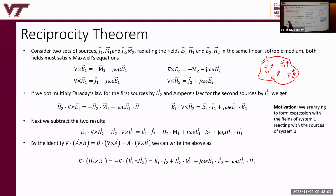So, okay, in the book, they say they dot multiply Faraday's law for the first sources by H2 and Ampere's law for the second sources by E1. That's what they say in the book, but why? Okay, the idea is we're trying to form expressions with the fields of system one reacting. We're going to learn what reacting is soon, with the sources of system two, right?